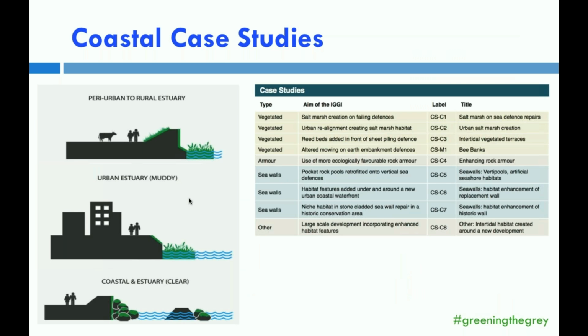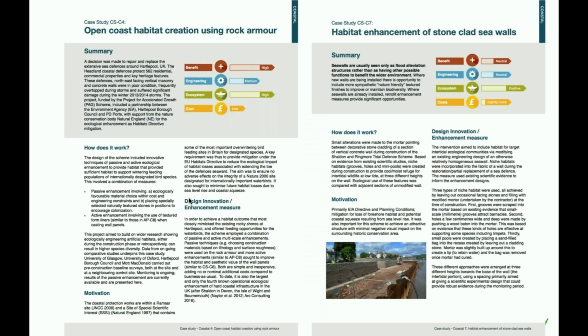And so at the coast, we have a series of case studies. This is the most voluminous of the project, because the Environment Agency was very keen for this element to be comparable to the Rivers project. So there's a series of coastal case studies, and some of these are some front pages of some of them.